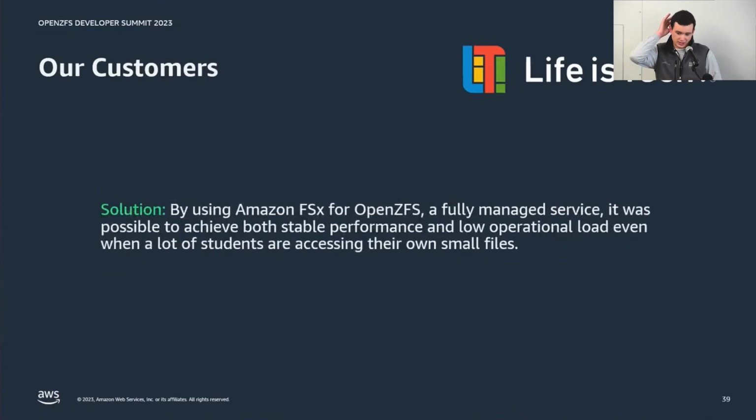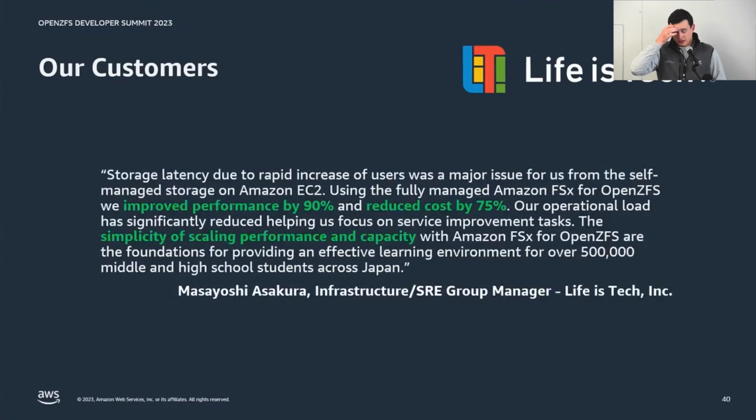So they moved to FSx for OpenZFS. They achieved the stable performance they were looking for and lowered their operational load because they weren't having to do patching, weren't having to do backups themselves, all of that. One of their SRE group managers here was talking about how they improved performance by 90%, reduced cost by 75% over their previous offering, and were able to really simplify scaling the performance of their file system during different times of the year, and scaling the storage capacity as needed. They did this for about 500,000 students across Japan.